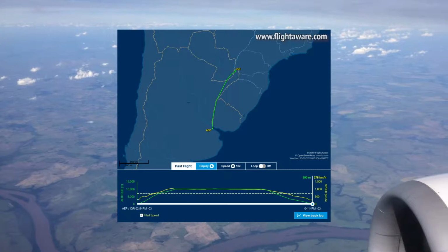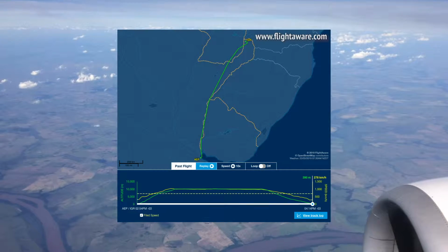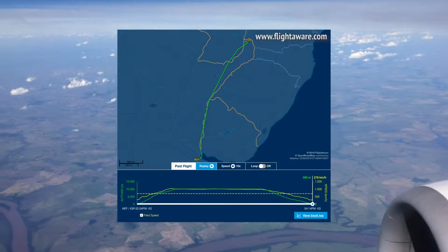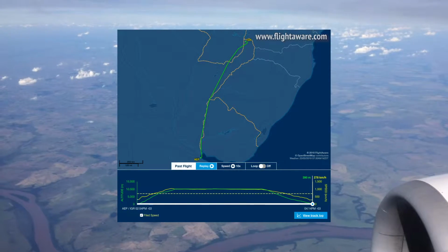This map isn't from our flight, but it is from the same aircraft on the same route 2 years later. I imagine we tracked in a similar way. Interesting how we just hugged the border with Uruguay. I wonder if that's related to their football rivalry or if they just like to stay over Argentina if they can help it. So we flew almost due north and landed in Iguazú.